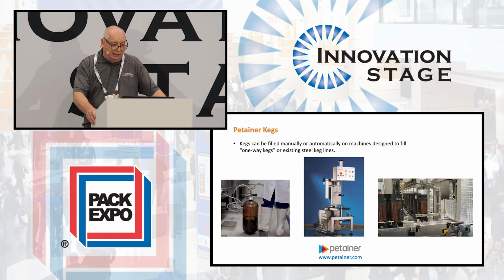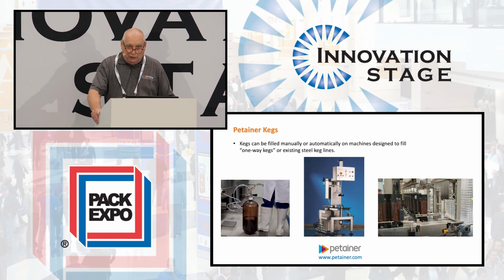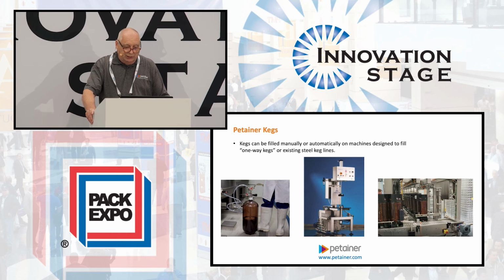There is some filling equipment available which gives you more automation. As you can see in the middle there, that is a machine that can fill kegs, and then on the right hand side you'll see an automatic filling machine.